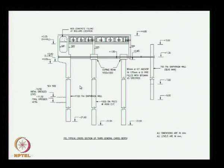This shows the layout of the structure. This is called the front diaphragm wall. We have two rows of piles. We have a deadman diaphragm wall. This deadman diaphragm wall is connected to the main diaphragm wall by a tie rod. Then we have a very deep main beam. These piles are at every 4 meter center to center in the longitudinal direction. So, every 4 meter we have this main beam.